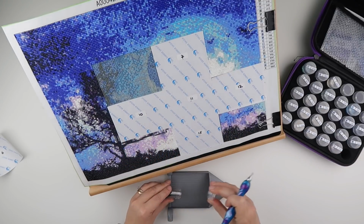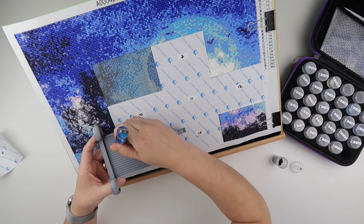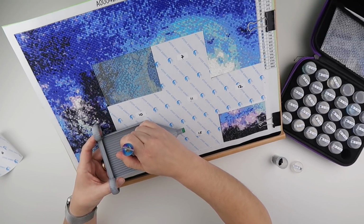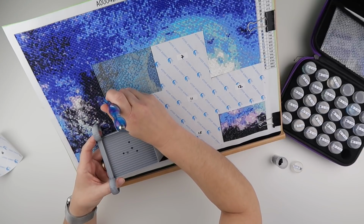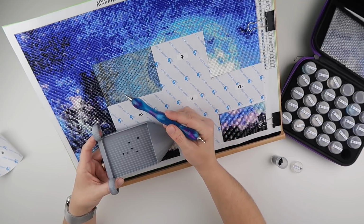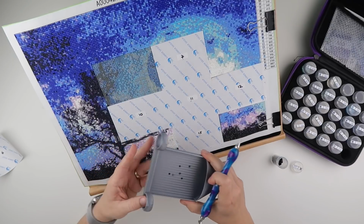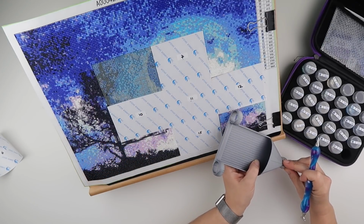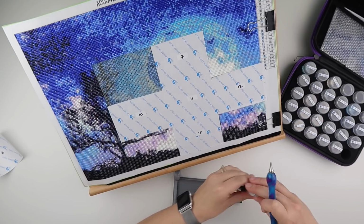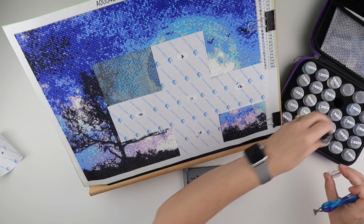So first up is black, which is 310. I do only have a couple of these, so I will zoom in again in a bit, but let me just get these couple of black ones in, and I think that might be all I have. It tends to be more 939 that appears than black, so yeah, there were only 2. I probably could have just dived into my pot for those instead, but hey ho. Okay, so let's do some 939.